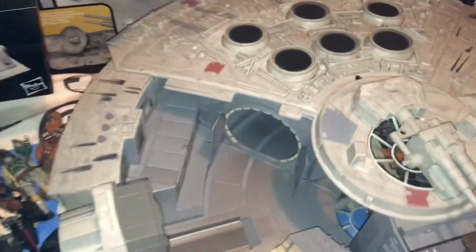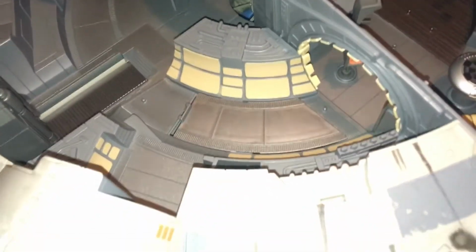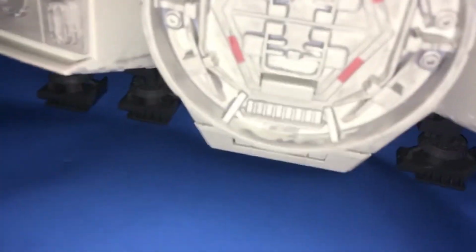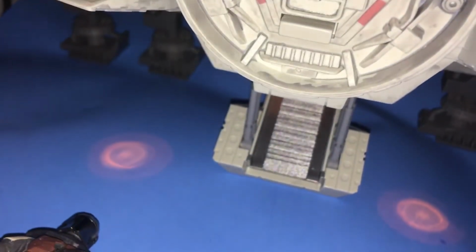More blaster marks. Gosh, this sure is big. I think I'll finally be able to show off another one of my favorite features, which is this. So you press the button there. Okay, let's get Luke as an example. Okay. So basically, what you do is, let me get here. You press. Whoa! I don't want to do that again. Okay, you press this button, and it lowers.